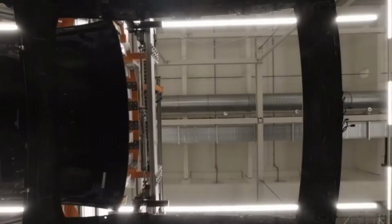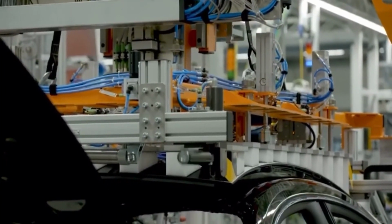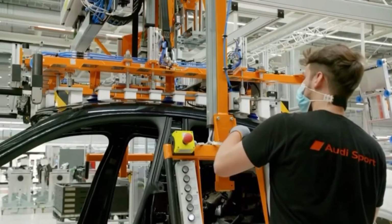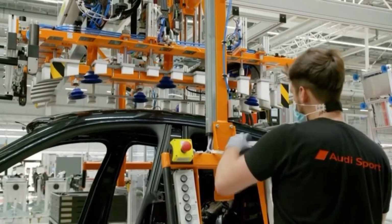This Audi e-tron GT is having its roof fitted. Customers can also choose to have a super light carbon roof, an eye-catching feature that doesn't just look good, its patented acoustic fleece also helps reduce noise.